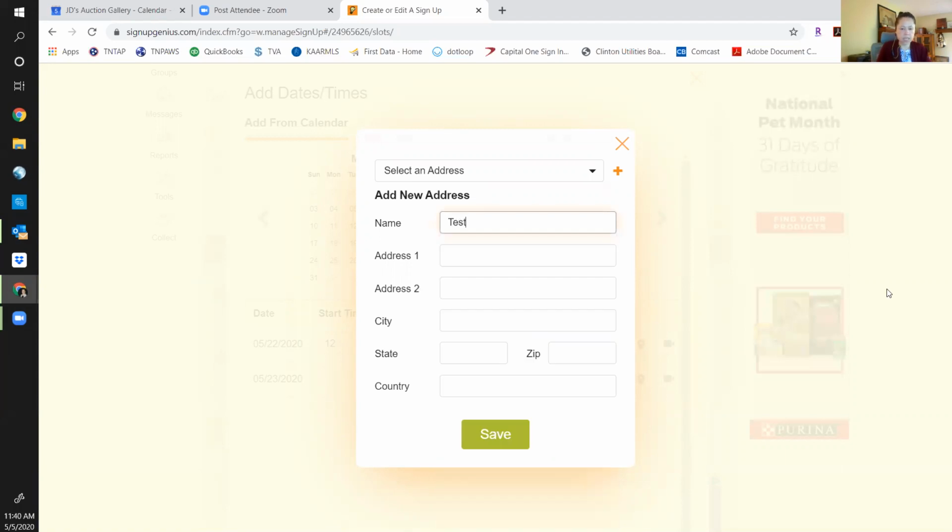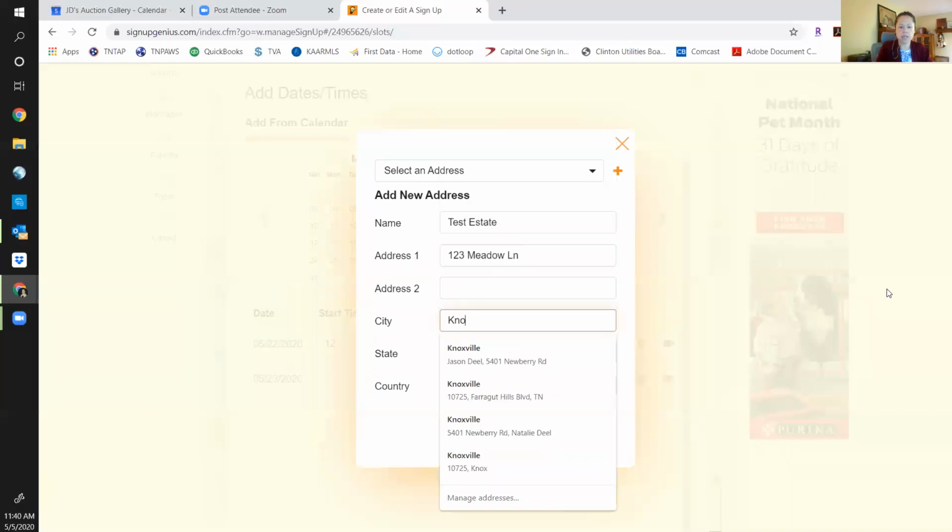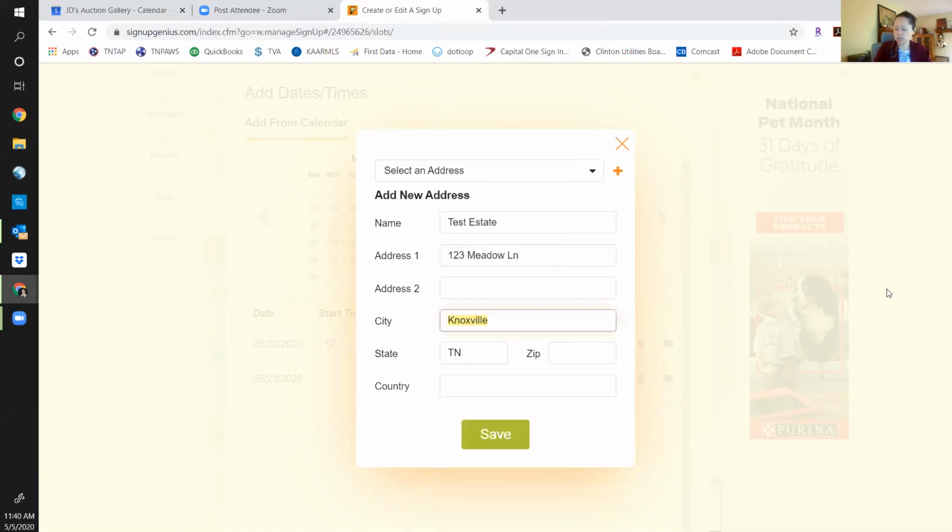So I'm just going to put test estate, let's see, 123 Meadow Lane. Wow, there we go. Whoops. Right, slow down.